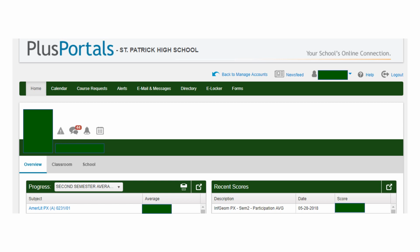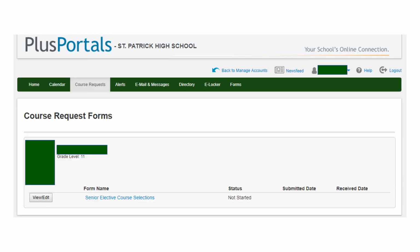So where do you find the course request form? You go and you log into your portal account. By logging in, you need to do that through a browser on either a computer or on your iPads. So you cannot do this through the Student Plus app. You have to do this through either a computer using Internet Explorer, Safari, Chrome, or your iPad using those same web browsers. When you open up your student portal, you'll go to your course request link, and at that point in time, you'll get the page that opens up here that shows your senior elective course selection sheet. And you're going to click on the View Edit button to take you to the actual link.